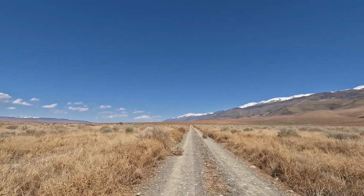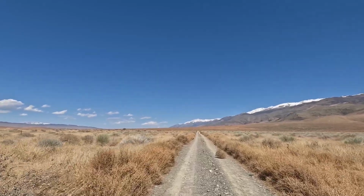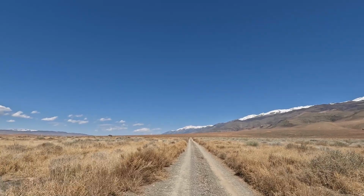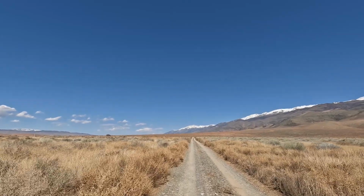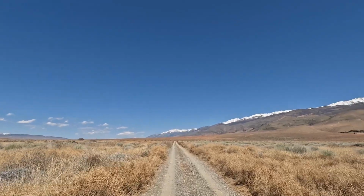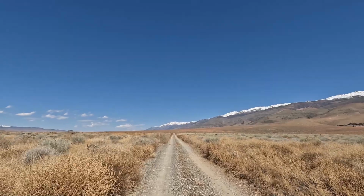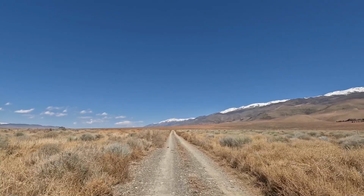The unfortunate problem though is the moment you disturb the desert soil, Russian thistle comes in like a plague. All this brown stuff that you see here on the side, that's Russian thistle, and that came in because the ground was disturbed to plant native plants like the rabbit brush and the sage, and I don't know what else they planted. It just has to compete with Russian thistle.